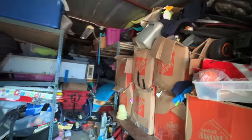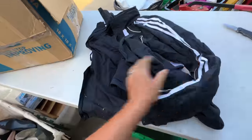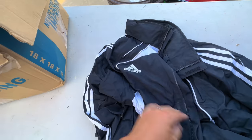All right, I got one of those boxes down up there. It's mostly clothes and not good clothes, except for, this looks kind of decent. Adidas jacket, very nice. Looks kind of clean too. Putting my better clothes in that bucket right there.